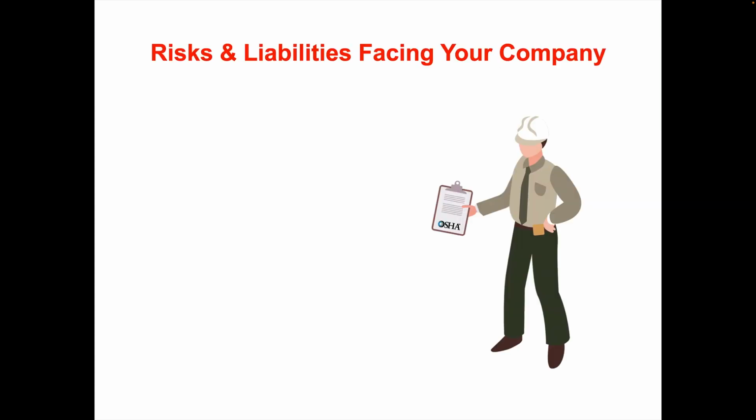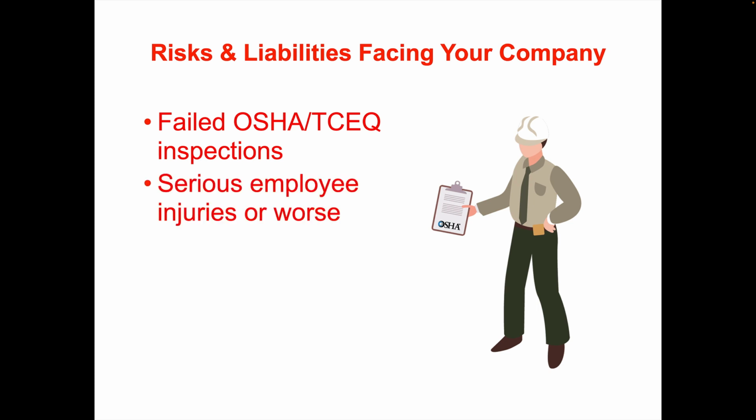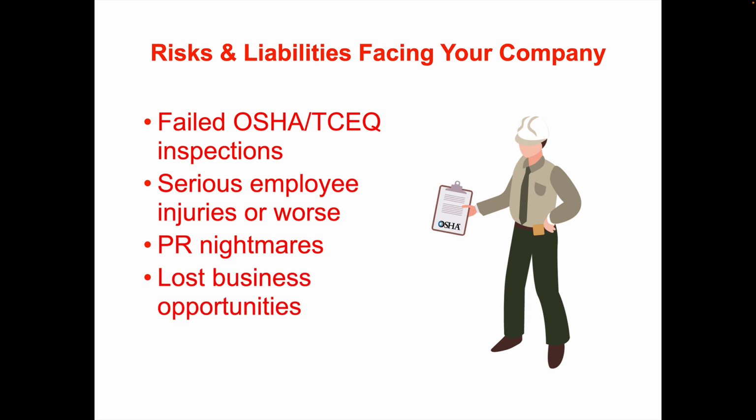So before getting into the actual case study, I want to run through with you some of the major risks and liabilities facing your company if you're currently out of compliance, because it's really important to understand what's at stake and what can happen if you don't take action. So first off, failed OSHA and/or TCEQ inspections that can literally add up to tens or even hundreds of thousands of dollars. Even worse, serious employee injuries or even fatalities. Public relations nightmares and reputation damage for your company when these things happen, lost business opportunities. Also very serious legal problems that can come up on the civil and sometimes even criminal side if things go wrong. So again, an important reminder to understand what's at stake so you can take action, stop worrying about these things, and focus on growing your company.